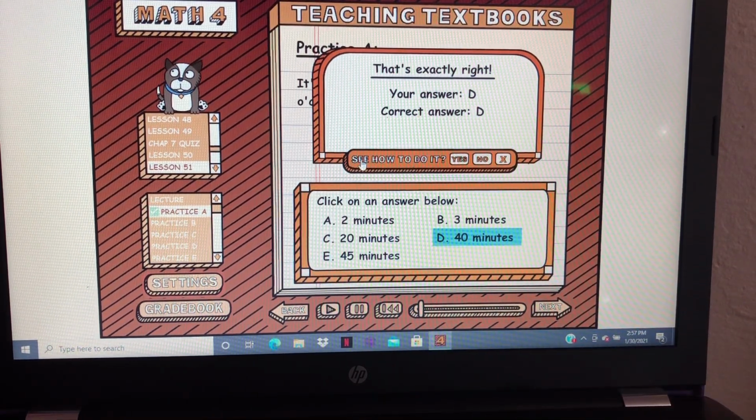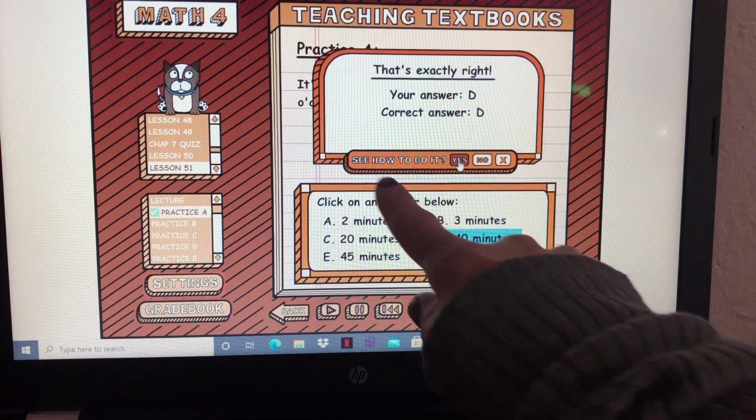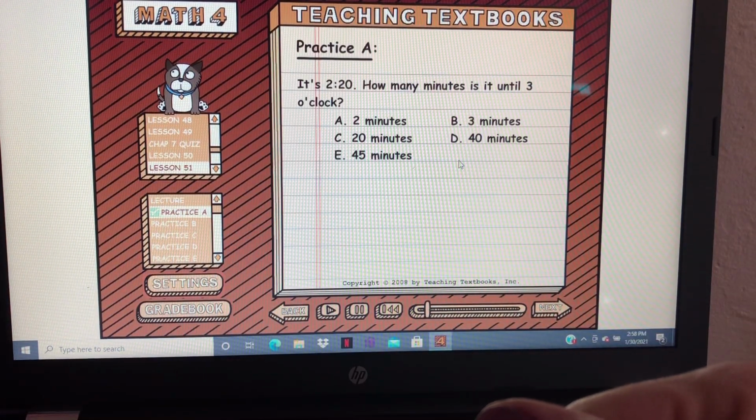Then you can ask to see how they did that. Okay, so I'm just going to show you. And that's the same thing that will come up if they get it wrong. To solve this problem, we need to remember that there are 60 minutes in 1 hour. So between 2 o'clock and 3 o'clock, there are 60 minutes.